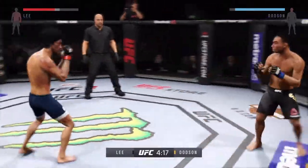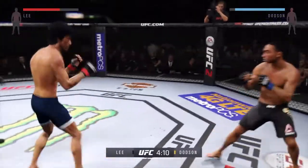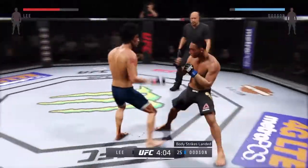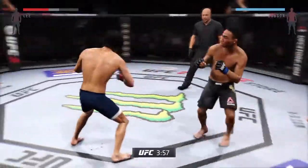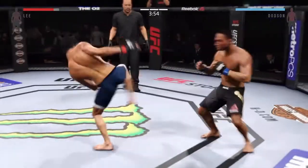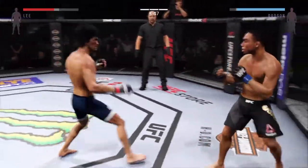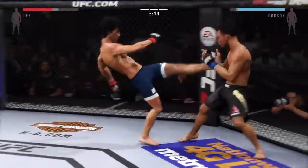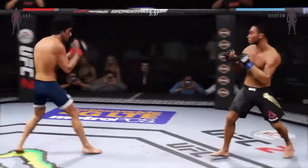Nice roundhouse kick to the body. Lots of bruising on the right side of his body, and it's due to all those heavy kicks. Take a look at these numbers. Body strikes landed. He's doing some damage. High kick. Lee with a solid right kick to the body.